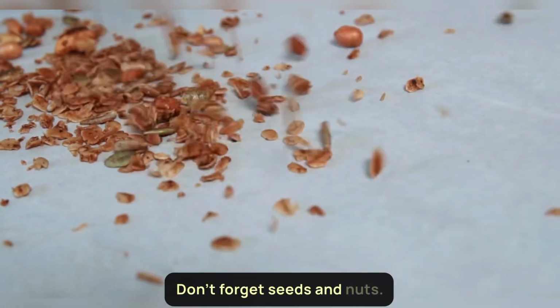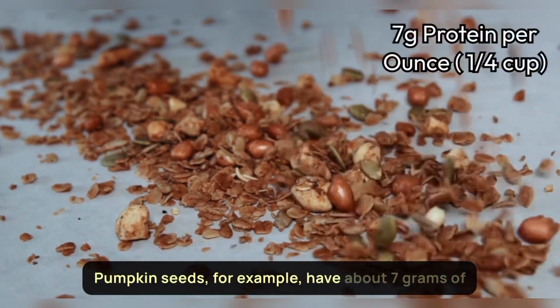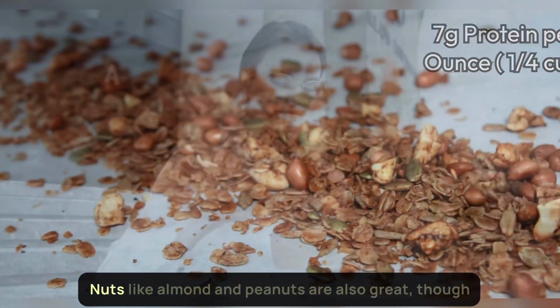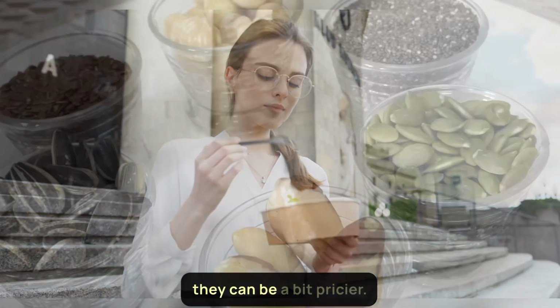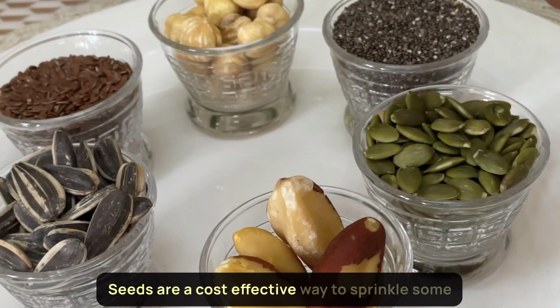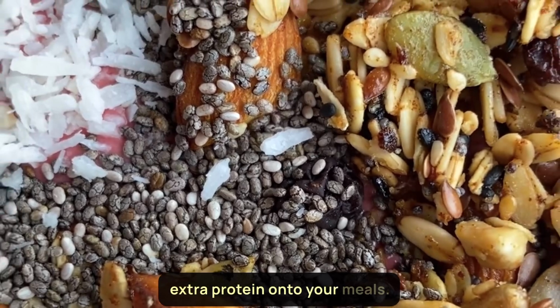Don't forget seeds and nuts. Pumpkin seeds, for example, have about 7 grams of protein per ounce. Nuts like almonds and peanuts are also great, though they can be a bit pricier. Seeds are a cost effective way to sprinkle some extra protein onto your meals.